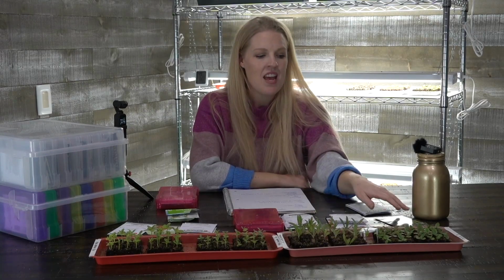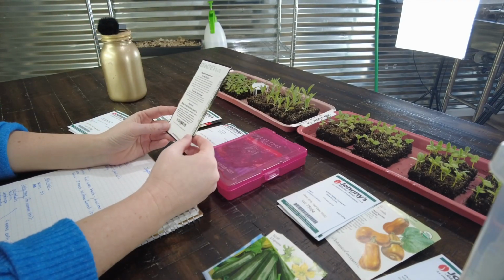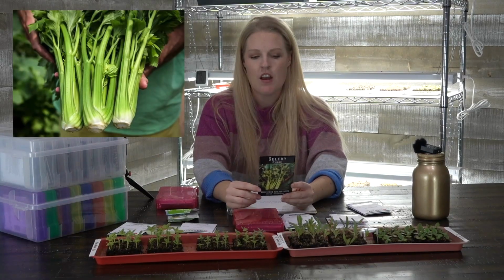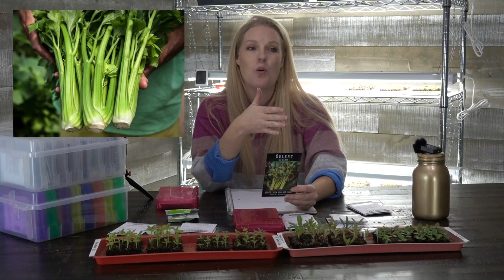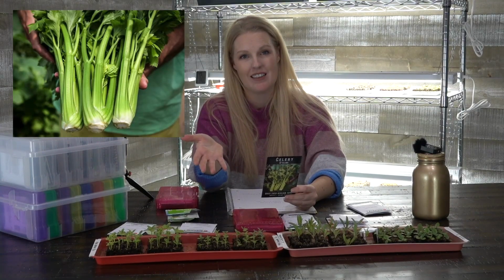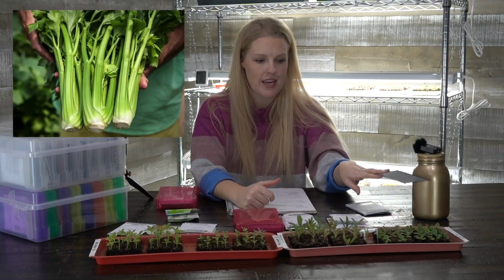Celery. If you want to grow celery, celery is a great thing to start now. It grows pretty slowly. My seed packet here from Baker says start seeds indoors 8 to 12 weeks ahead of last frost, and we're definitely in that zone for April 15th. It's interesting, celery needs to start really early, but it is cold fussy. It doesn't want to get very cold, so you have to plant it out after last frost. So it's a long lead up to get to plant out time. I'm probably going to be starting these this week even.